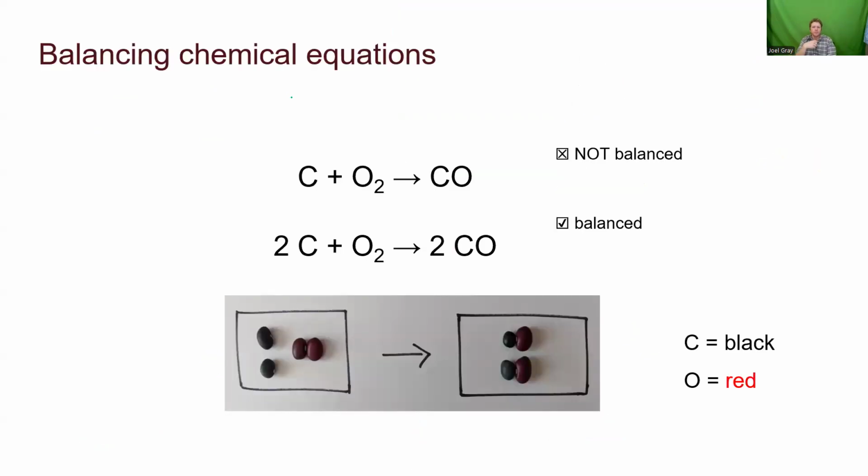Now, you can do the same sort of thing here. C plus O2 yields carbon monoxide, CO. Oh man, this is a little bit of a wrinkle because we've got O2. That's a subscript, but then if we look at our product, CO, neither the carbon nor the oxygen has a subscript. Is that a problem? It's not. Because all that we need to do is change the coefficients to get the same number of carbons and oxygens on the left-hand side as on the right-hand side.